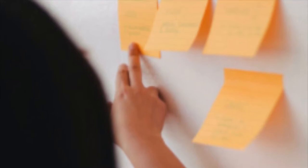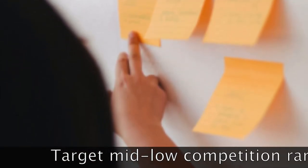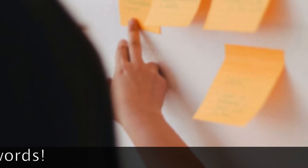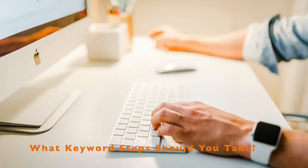Haynes says, "Anyone looking to generate meaningful revenues, particularly in launch phase, should target mid-low competition range long-tail keywords. This allows you to gain organic ranking more easily for these keywords." So, what keyword steps should you take? Conduct keyword research, then target appropriate keywords.